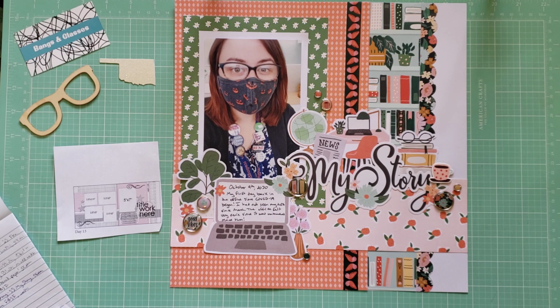So I got 13 layouts done, if you're counting a double page layout as 2 layouts, which I'd like to do. So great progress this month.